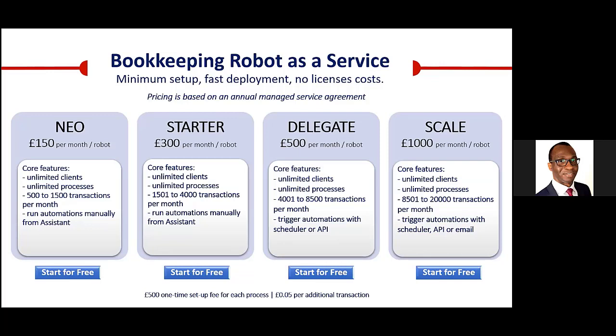But it's the transaction. So the size is typically based on transaction volumes that the practice or the firm runs, right? And then it goes, like I said, all the way up to £1,000 a month. We think that by the time you get to £1,000 a month, you're probably a very huge practice. You're running tens of thousands of transactions a month. You never have to worry because the fees are fixed. After that 20,000, you're looking at about 5p for any additional transaction.